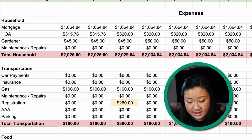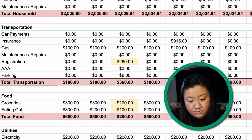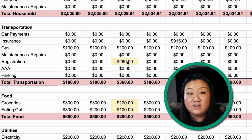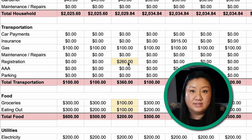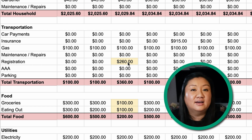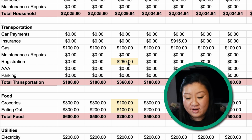Everything else is staying the same with household transportation for this month. The only thing that we have budgeted for is my husband's car registration, which is going to be $260. I was going to have car registration money due for my car in May, but since I sold my car, I don't have to worry about those fees anymore.